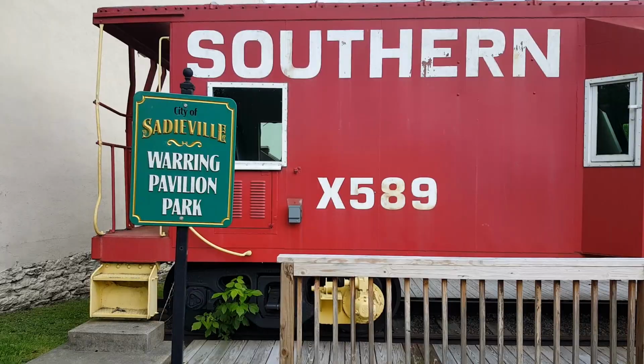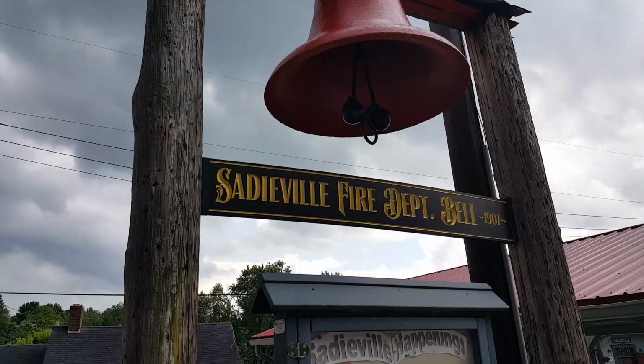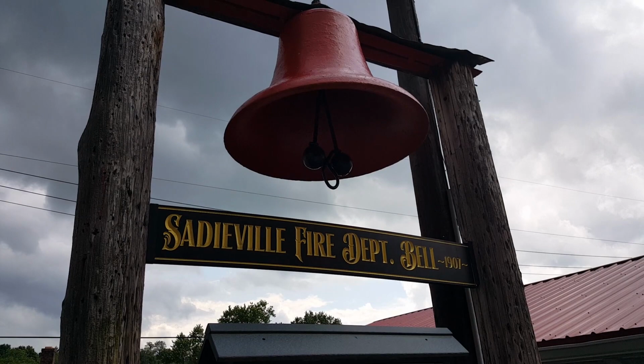They have a giant train caboose right in the middle of downtown. Just down here is a little picnic pavilion, which we are gonna sit at and have a picnic. Did you guys see this bell? This is pretty cool. This is a fire department bell, and it's over 100 years old. Pretty cool, huh?